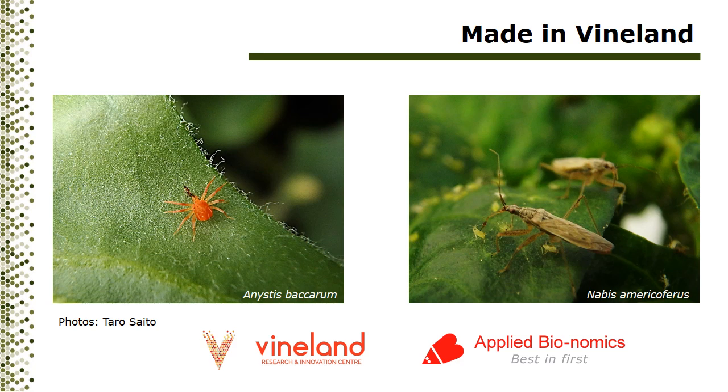And these are the big bios found and studied here in Vineland and commercialized by the company Applied Bionomics. First, the red one is Anystis baccarum. Its common name is the whirligig mite, but we have nicknamed it crazy mite. The second one is Nabis americoferus. Its common name is the damsel bug, but again, we have nicknamed it ninja bug.